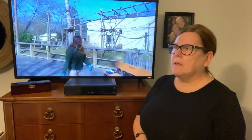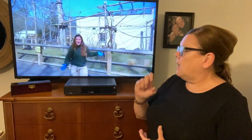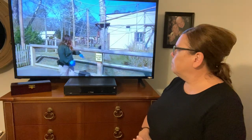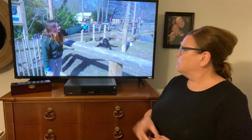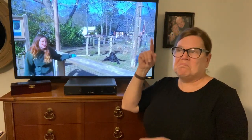Merlin, Lila! So this is our Siamang habitat. Oh, there she's laying. She's relaxing. She loves her life here. So this is Lila right here. And Merlin is actually up in the window right now. He'll probably come over in just a minute.